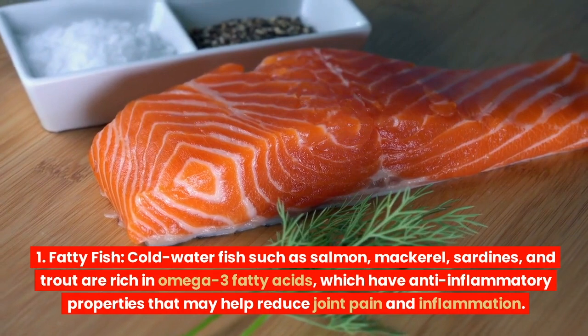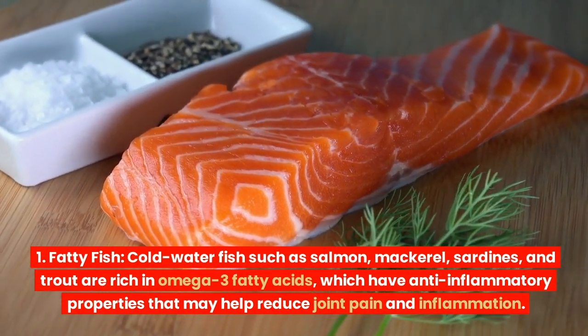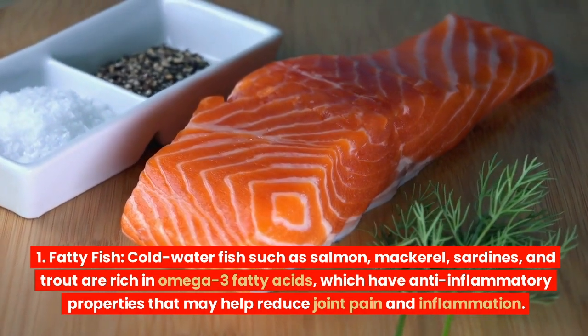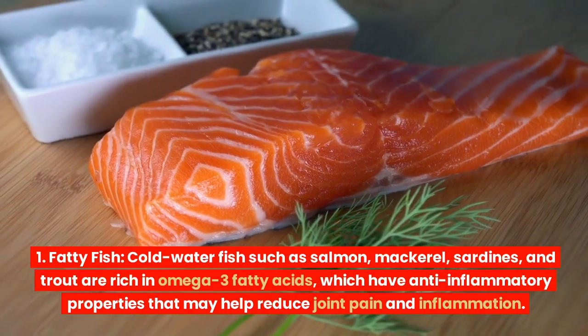1. Fatty fish. Cold water fish such as salmon, mackerel, sardines, and trout are rich in omega-3 fatty acids, which have anti-inflammatory properties that may help reduce joint pain and inflammation.